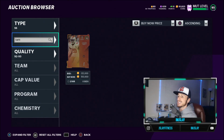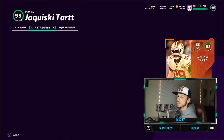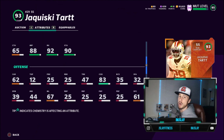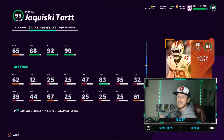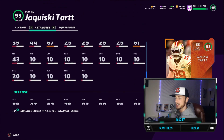So nonetheless, the Tartt, let's take a look at his stats, because I do want to show you why. He has base 93 speed and 94 acceleration. It would be at 95 and 96 when you have all the sprinters on that you'll need. So that's why I like this card. The main drawback is that 83 change of direction, which would go to 81 change of direction if you had 40 sprinters. So not that great of change of direction, to be honest with you.